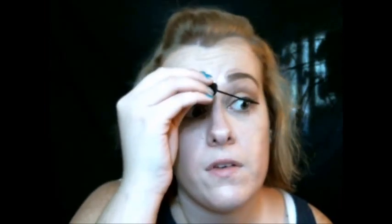And I just like it because it fans out my lashes a little bit, gives them a little bit of life without looking clumpy or adding too much product because I don't really need it. And it's amazing for lower lashes too. And it's $4, and you can get it at Target.